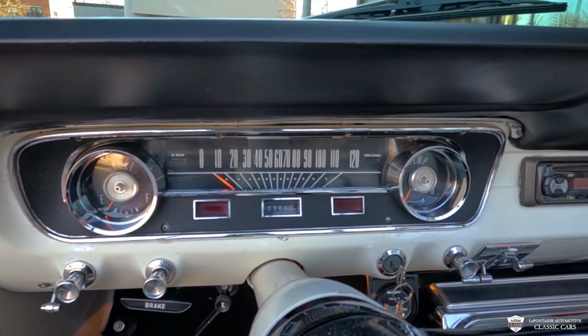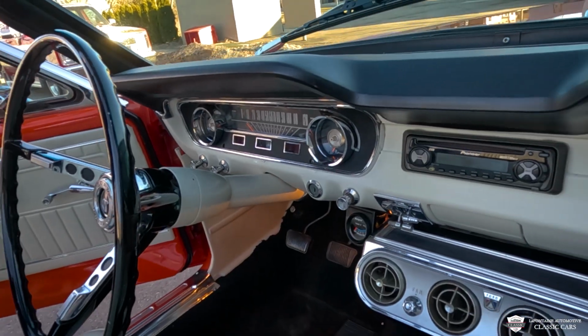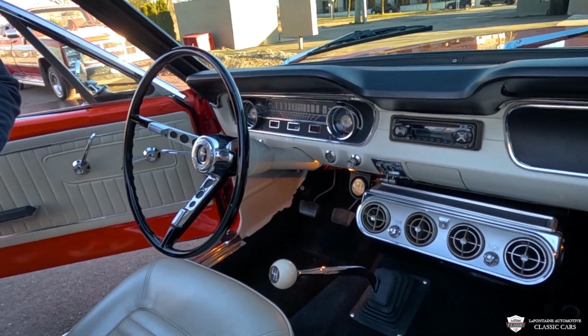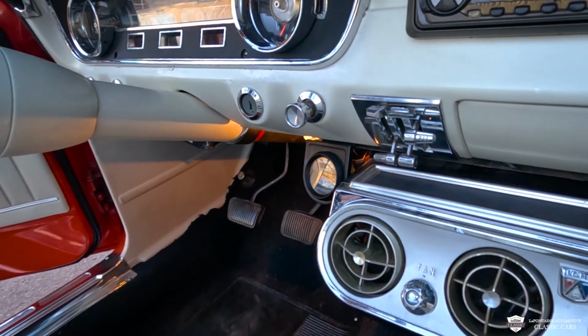Our instruments, nice and bright. Couple of warning lights, and you have your fuel level, your speedometer, and your coolant temp. Now, these are just indicators. They're ballpark numbers. Downstairs, they have a coolant temp, which reads out exact temps, which is pretty convenient if you're cruising this thing in traffic on a hot day.